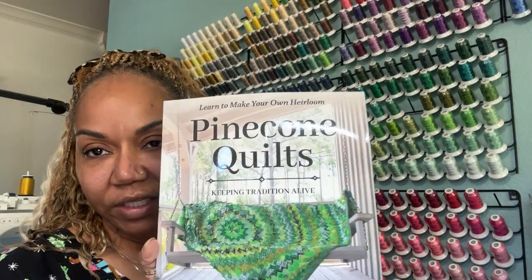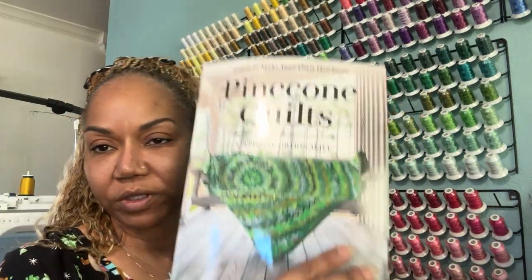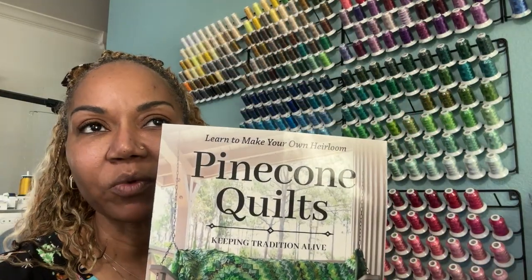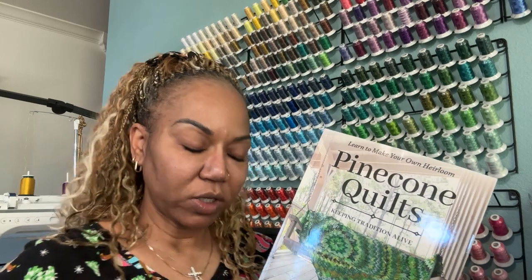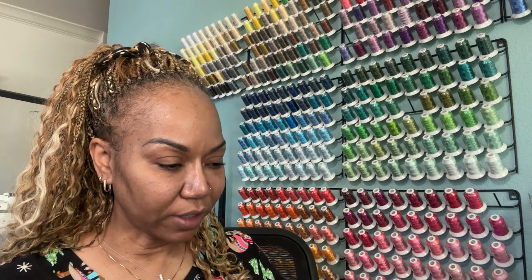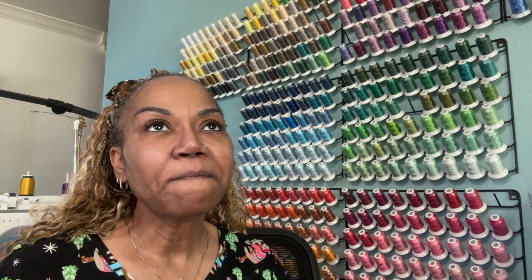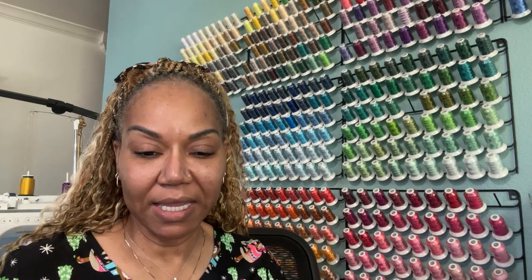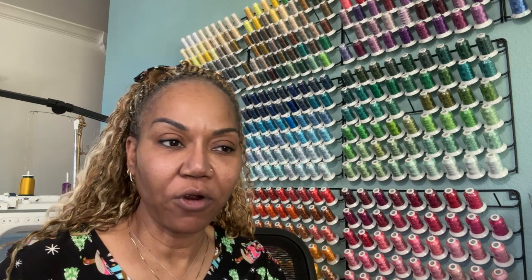Okay, so let me tell y'all about this book right here. Sorry about that light. Let me turn these lights off so I can stop with the glare. Oh, it doesn't matter, I think that's coming from the window, actually. Okay, but this book right here, I was watching this one lady that interviews all these different quilters, and she had this black lady on there. And the reason I specify the race is because it's really important to me that the traditions that have been passed along from like slavery even, that we keep some of those things alive.